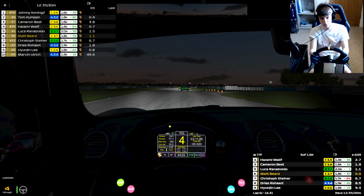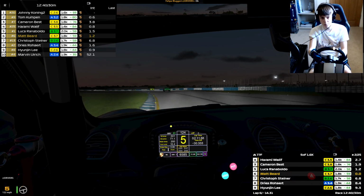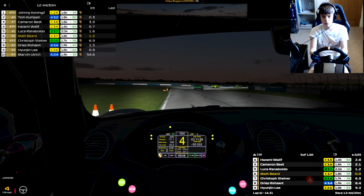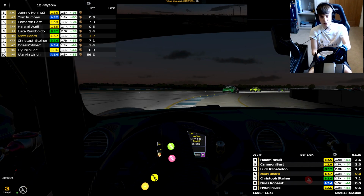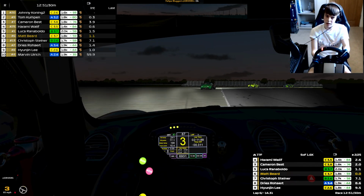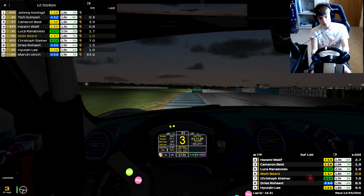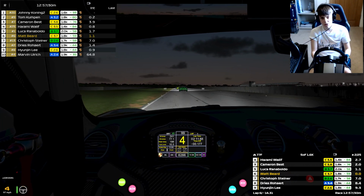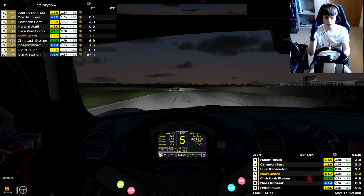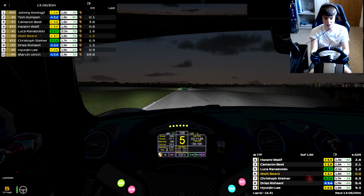Finding a bit more time though. Just as the track's getting a bit cooler, everyone's able to push a bit more. Almost dipped a wheel on the grass. Running a lot of curb through there. Getting a little bit ragged. Just need to calm it down a bit. Yeah, the gap to the guy in front's hovering at just over that 1 second mark.